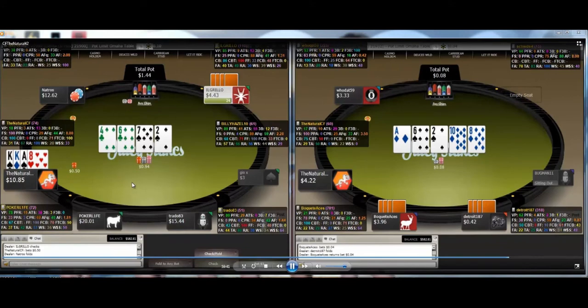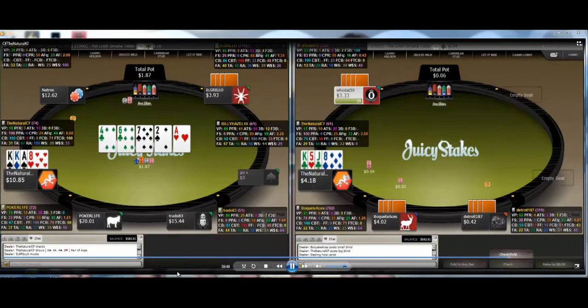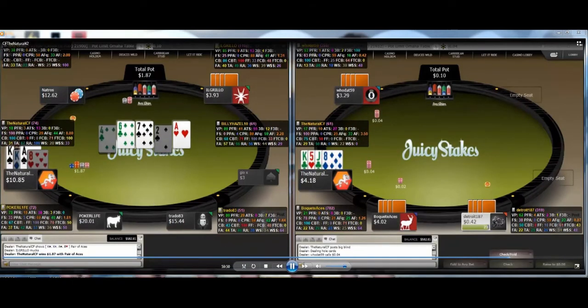Charge somebody this turn. I have a flush draw to back it up. Now the river, unfortunately, all I get is, well, I hit an ace. I have a pair of aces. I assume I check this, and I'm good. So that worked out okay.